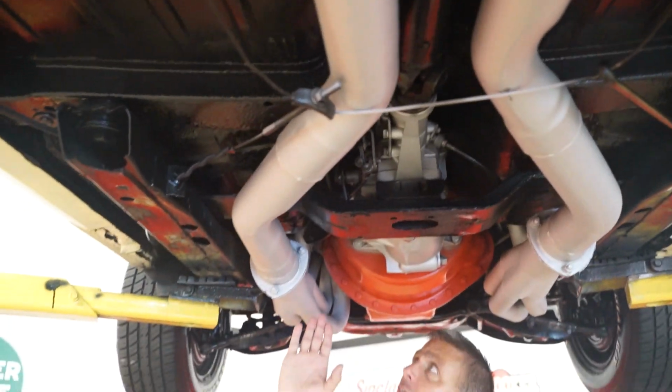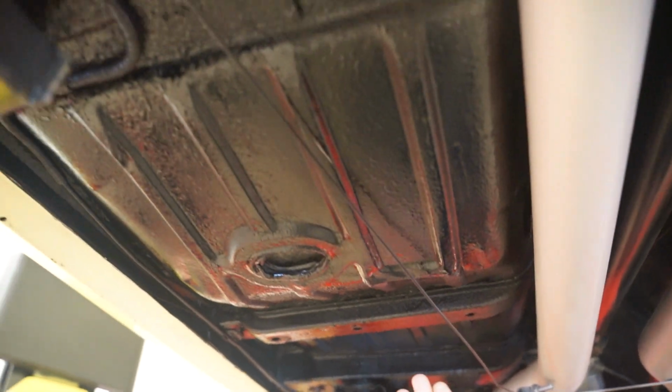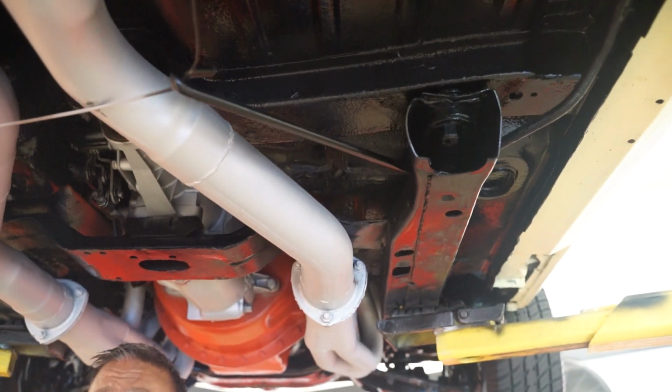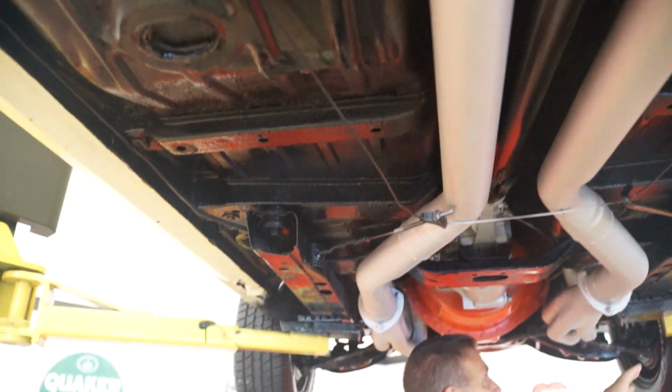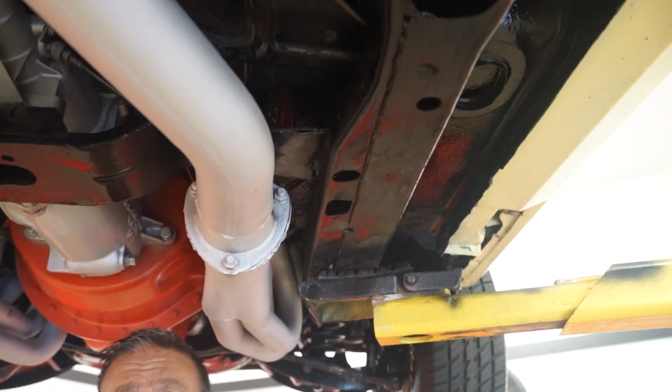Floor pans, one solid piece all the way back. I can see right here where they start, and they continue throughout the car. There's no silicone work, no patchwork. Same thing on the passenger side here. You can see it's all one solid piece. Frame rails up front here look good. You can see our lift arms are sitting on them, and there's no rust holes or rod holes in those.